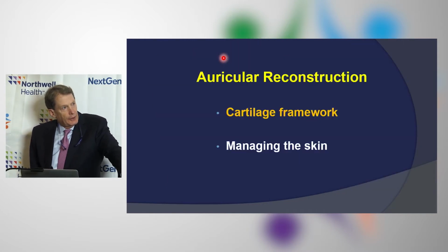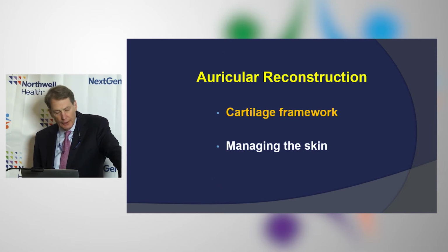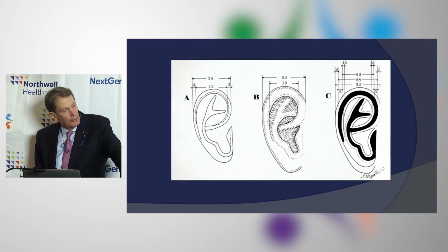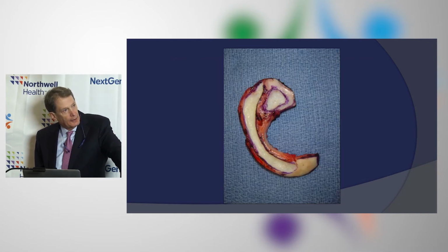So to divide the reconstruction into the cartilage component and the skin component, we'll start with the cartilage. We decide what size ear would be ideal, usually by tracing the opposite side, and then subtract in our minds the thickness of the skin in order to decide exactly what size and shape cartilage framework would be required to create, once the skin is draped over it, an auricle of the appropriate size and detail.